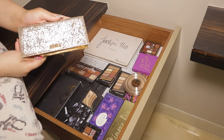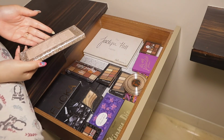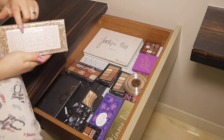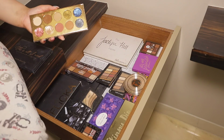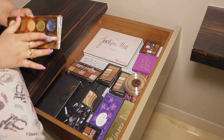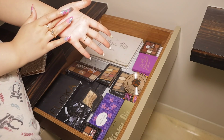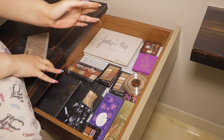This is the Dose of Colors. I told you guys I love Dose of Colors eyeshadow quality. This is the Daisy X Katie Francation palette. I can't ever get enough of this palette. These shimmers, oh my, swatch them for you guys. These are like glittery heaven.